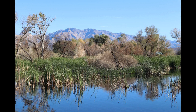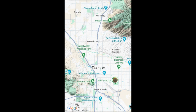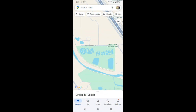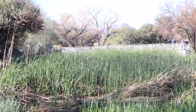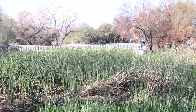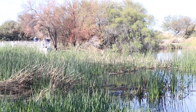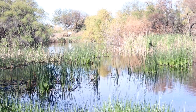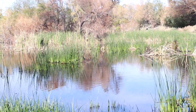Located just west of Interstate 10 on the west side of Tucson, the Sweetwater Wetlands is one of the best and most accessible birding locations in the Tucson area. Owned and operated by the City of Tucson, the wetlands were created in 1996 to reclaim wastewater from a nearby sewer treatment plant. The reclaimed water is used to irrigate parks, golf courses, and some street landscaping.